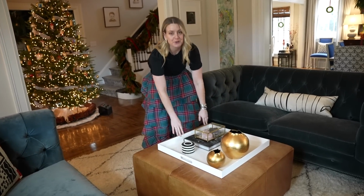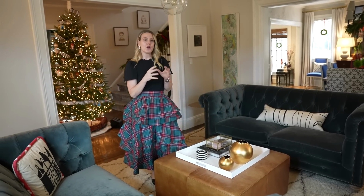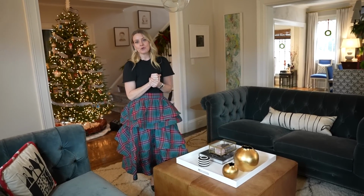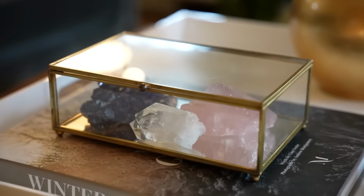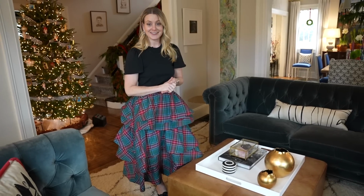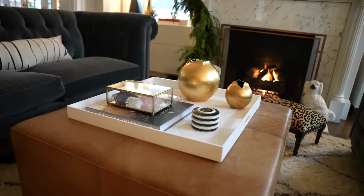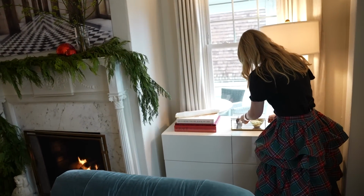Here I have a book, which I often like to flip through coffee table books. I know a lot of people don't even flip through coffee table books, and I do collect a lot of them and haven't read them all, but I like to be able to grab one and just flip through at any time. Here I have some fun little crystals in here. Another thing I like to just collect en masse because they're pretty and they're shiny, and I'm a bit of a magpie.